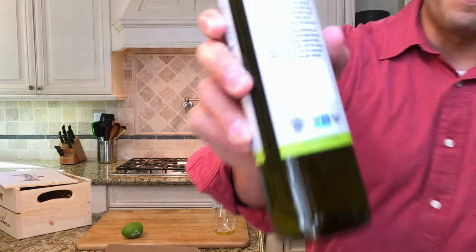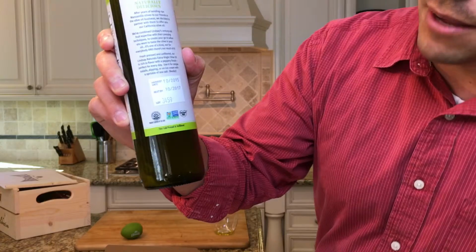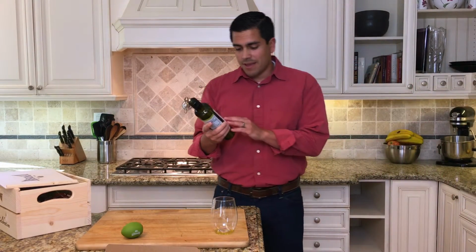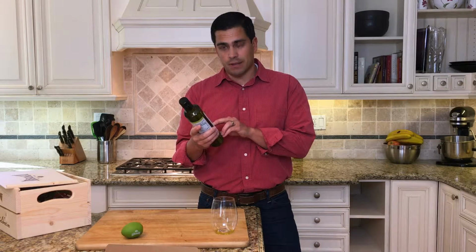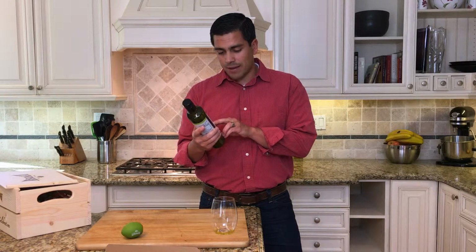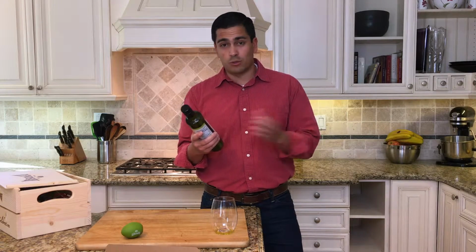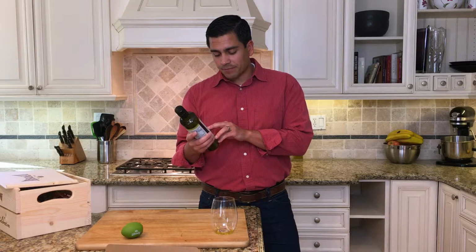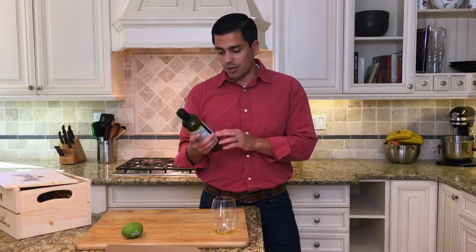It has the harvest date, the best by, and the lot number, which I think every single olive oil company should have. And really, one other piece of information would be to put the bottling date. So the harvest date here is October 2015, which is the most recent harvest you can have in California. The best by is 2 years from that point, which is average for extra virgin olive oil.